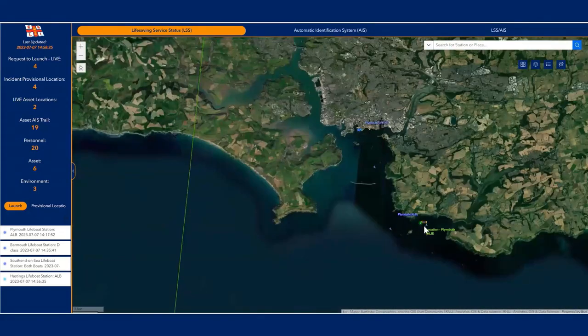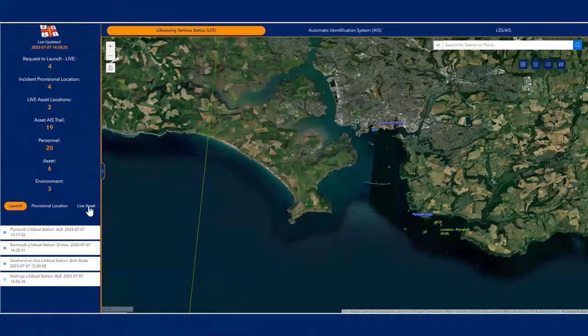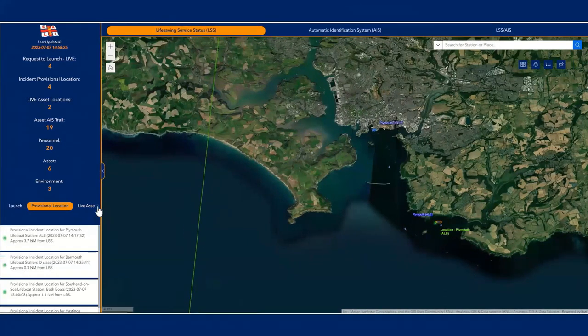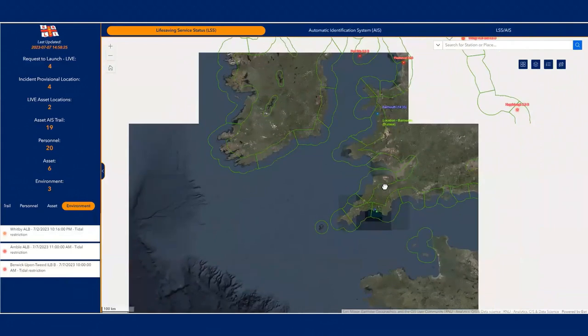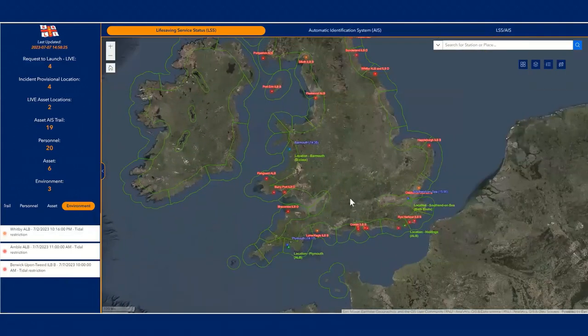So we've zoomed in over Plymouth. We can see the boat and the track that they've taken. We can get additional information as well. For example, I mentioned the environmental reasons. We've got three stations here that, due to the tide, can't actually turn out at the moment. So they've got that information there for them.